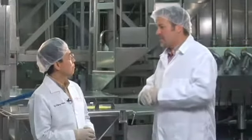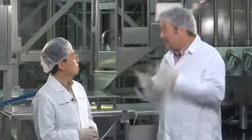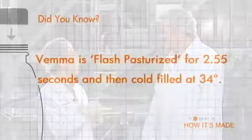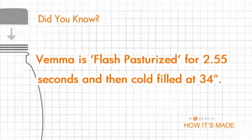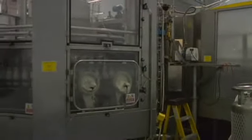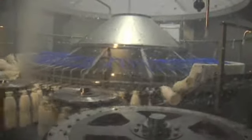Okay, so the process comes through. It goes through the lines at 34 degrees. Tell me a little bit about this special flash pasteurization process that we all hear so much about and the importance of it. Well, the product starts with high quality, but we want to make sure the product is super clean before it goes into the bottles. So we use this flash pasteurization process for only 2.55 seconds, and it basically kills all the microbes and keeps the product fresh and clean. The environment is microbe-free, it's an aseptic environment. The air in the filling room is through a HEPA filter, super clean air.